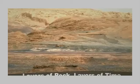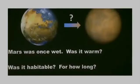So we've been waiting to get to this clay area since before landing, since we picked this site. So it's going to be very exciting for us to get there and see what it means for another possible lake environment. So to wrap up here, here we are with the story of climate and habitability on Mars. Mars was once wet. Was it warm? I think it's quite likely.